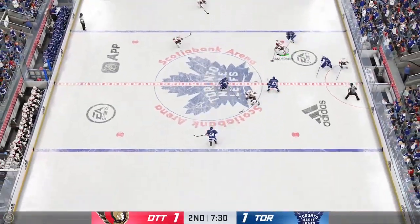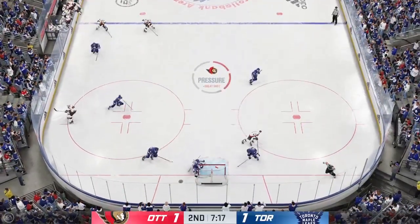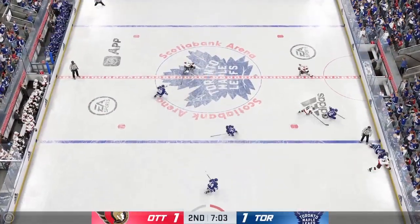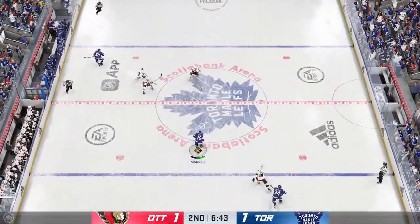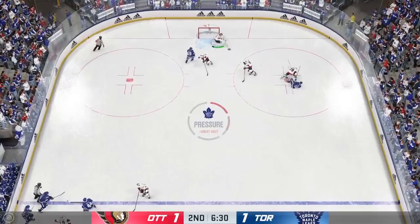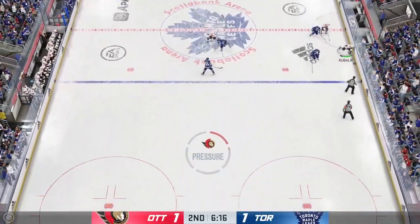The Senators have it now. Slides the puck over. Quick shot! Denies him with the save! Makes his presence known on the ice. The Leafs have a hold of it in the defensive zone. Here they come on the attack. Shot! With the stop! Corpusalo's been dialed in right from puck drop, James.